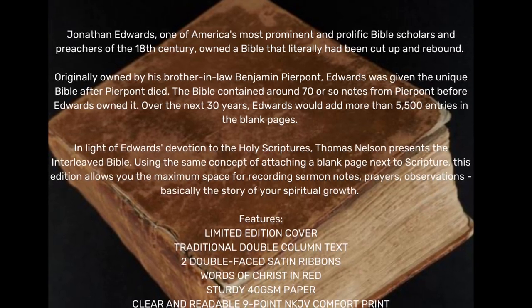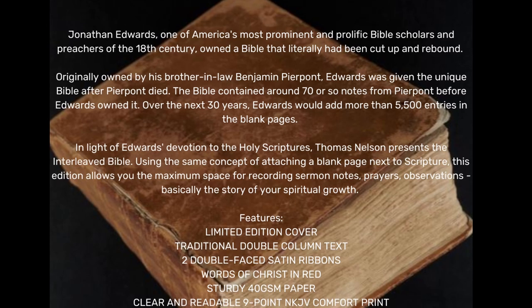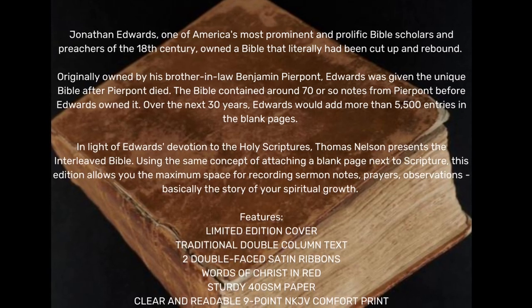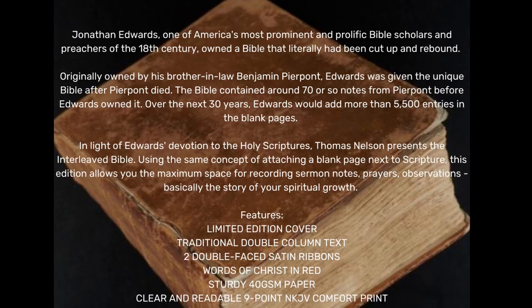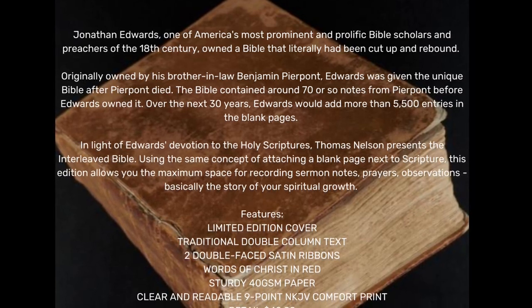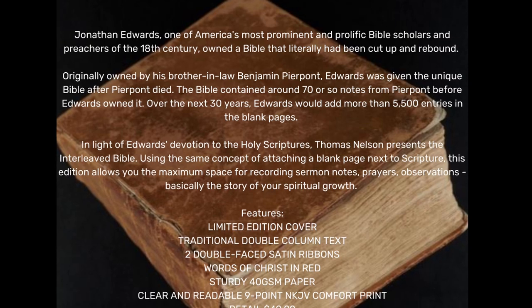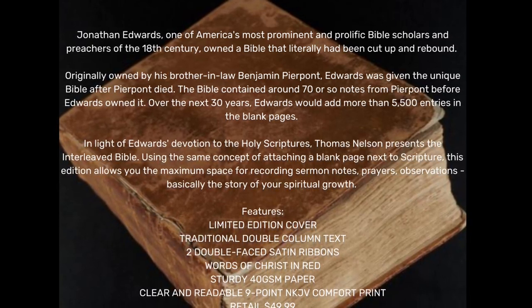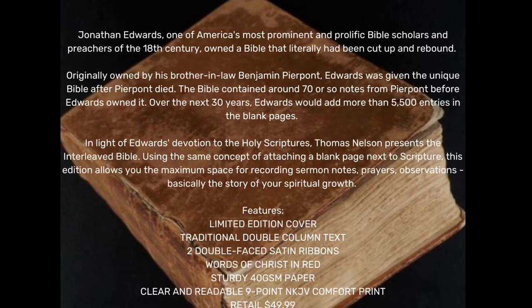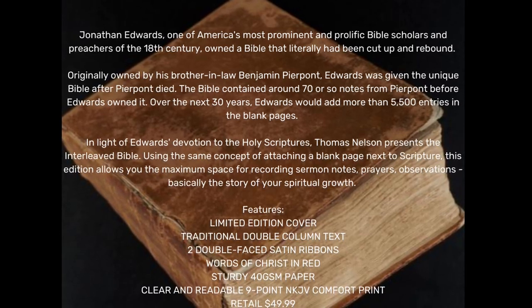In light of Edwards' devotion to the Holy Scriptures, Thomas Nelson presents the Interleaved Bible using the same concept of attaching a blank page next to Scripture. This edition allows you the maximum space for recording sermon notes, prayers, observations, basically the story of your spiritual growth. And this lists the features here.